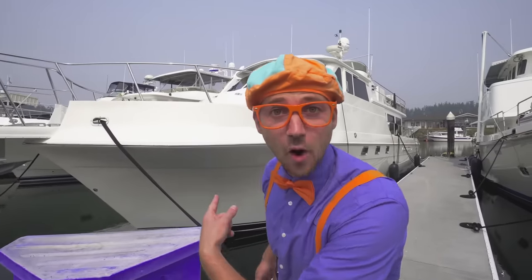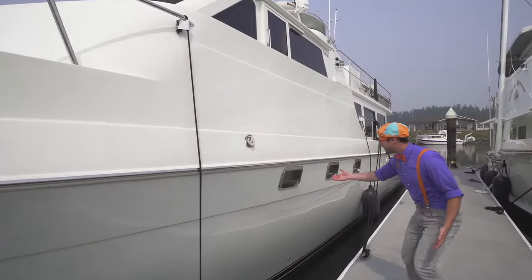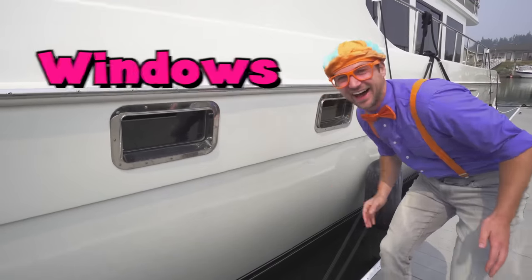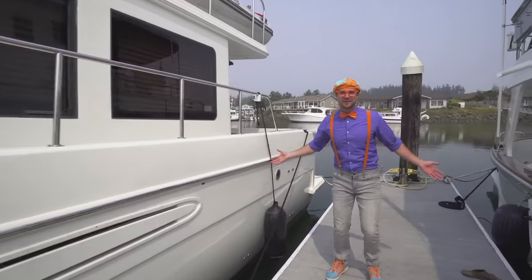Woo! Look at how big this boat is. Wow! Jeez, it's so long. Oh, hey, it's so big it even has windows inside. Hello! That's silly. Whoa, look how tall it is. Hey, I have an idea.